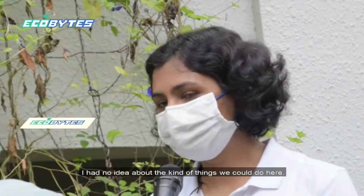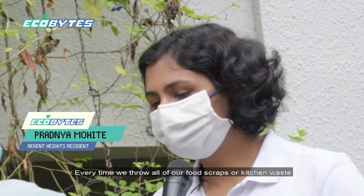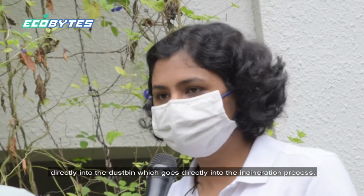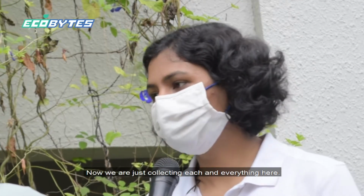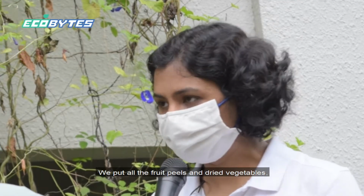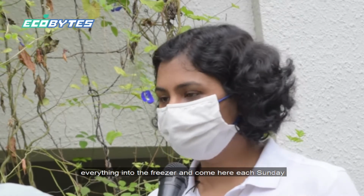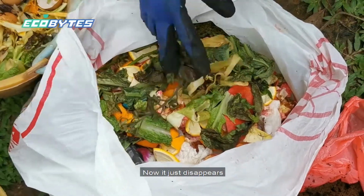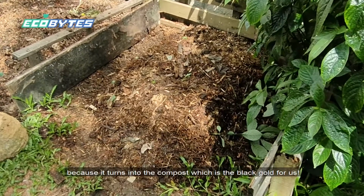I have no idea about these kind of things we can do here. Every time we throw all of our food scrap or kitchen waste directly into the dustbin, which goes directly into the incineration process. But now we are just collecting each and everything here. We put all the fruit peel and dried veggies directly into the freezer and come here on each Sunday and put it in the compost bin. And now it just disappears because it turns into the compost, which is the black gold for us.